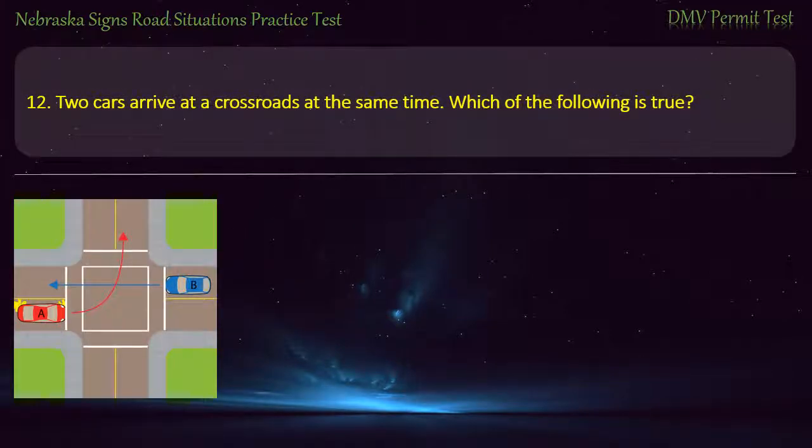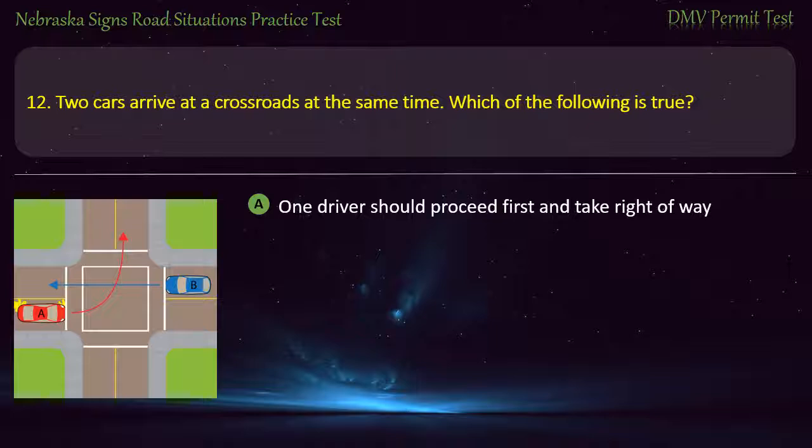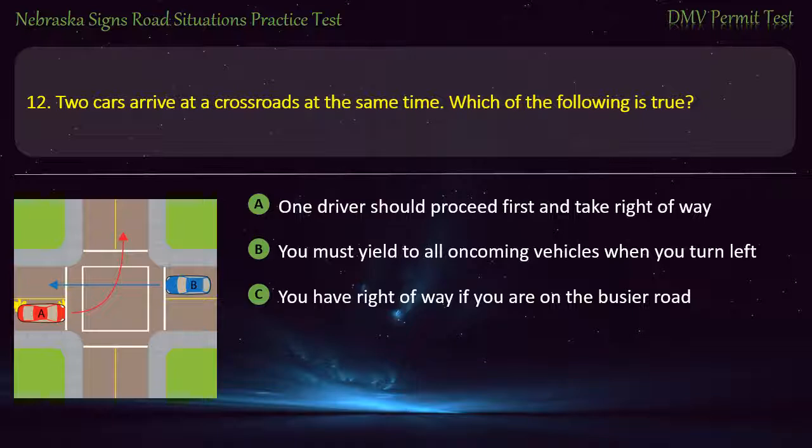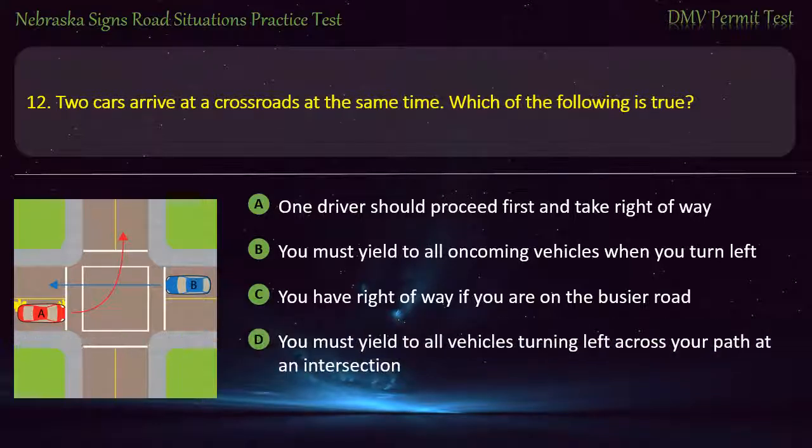Question 12. 2 cars arrive at a crossroads at the same time. Which of the following is true? One driver should proceed first and take right of way. You must yield to all oncoming vehicles when you turn left. You have right of way if you are on the busier road. You must yield to all vehicles turning left across your path at an intersection. Answer. You must yield to all oncoming vehicles when you turn left.